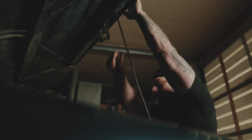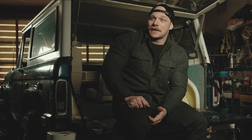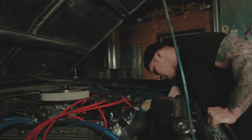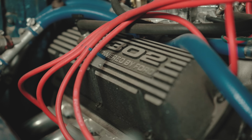As far as modifications to the Bronco, I've redone the engine. This is the second engine I put in it, and it's an absolute monster of an engine. It's a 5.0 out of a Mustang. It's got a nice hog of a cam in it, so it just thumps as you're driving.